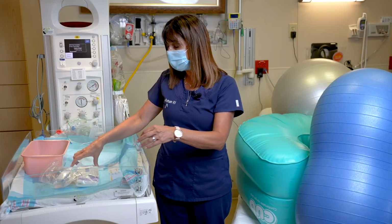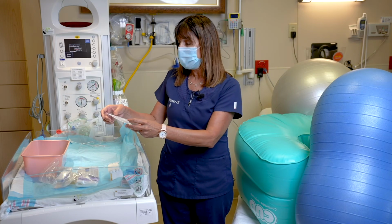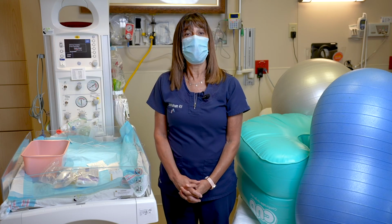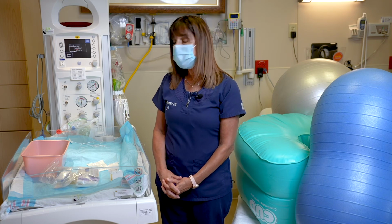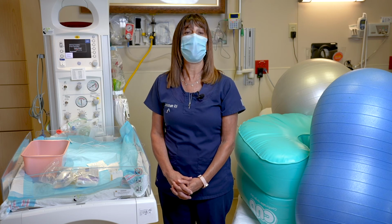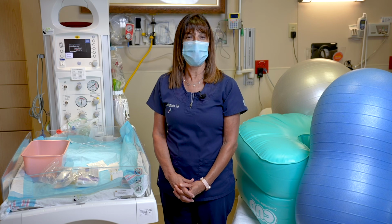We're also going to put a security tag on your baby's umbilical cord. This is like a little baby LoJack. Here at West Boca, we have a lot of locked doors for security reasons. If someone were to try to get your baby a little too close to one of those doors, our alarm system goes off. So it's just added security for you and for your baby.